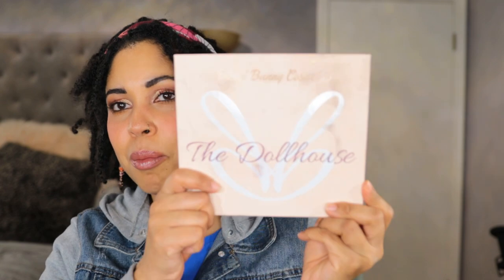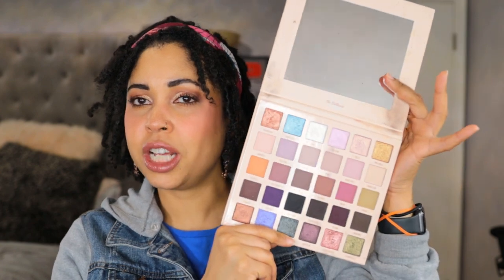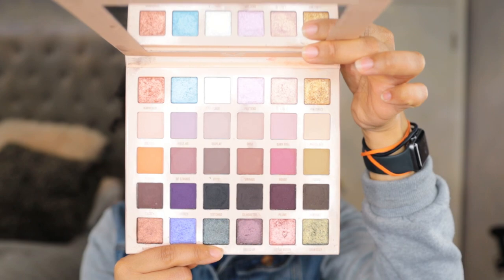So as you can see, or maybe you can't see, my palette is definitely used. I think I've used this palette about 5 or 6 times since I've purchased it. I have 4 looks in this video, but I have used it outside of it. This palette is described as a 30 shade glam neutral palette. And here are the beautiful shades.